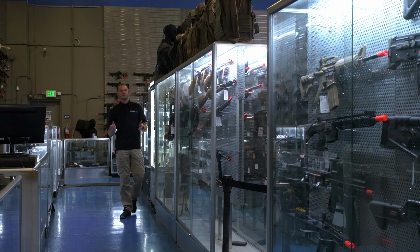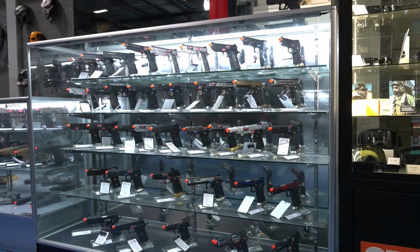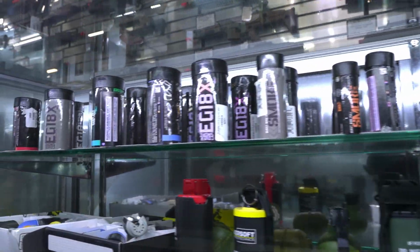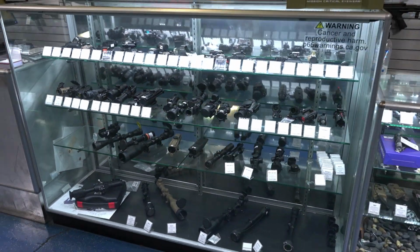Around the perimeter of the store, there are glass case displays with all sorts of goodies inside. Pistols, magazines, mock suppressors, internal parts, optics, flashlights, and more. If there's anything you want to check out in these glass cases, you'll need to wait until one of our associates is ready to assist you. Now, if you haven't registered at the front of the store, now's a good time to do so.